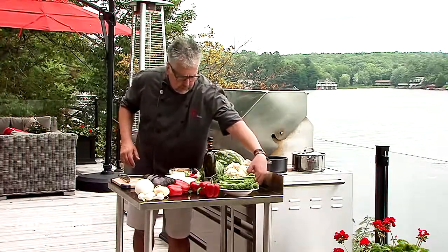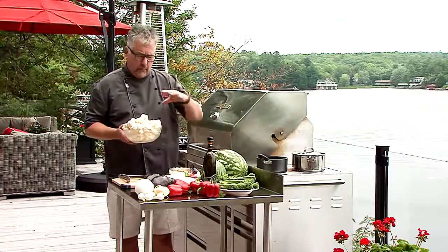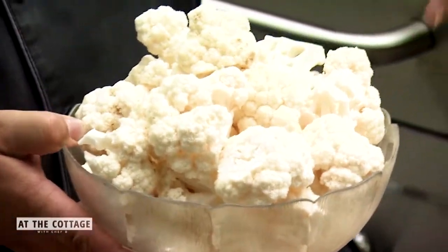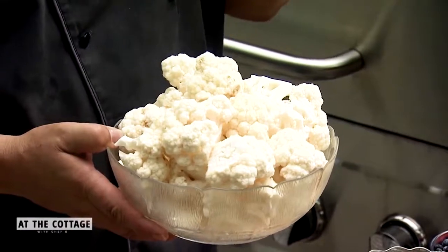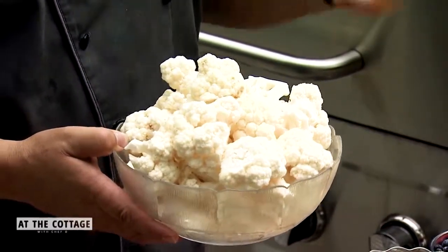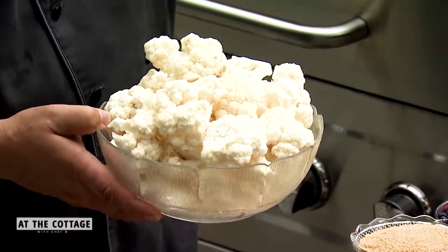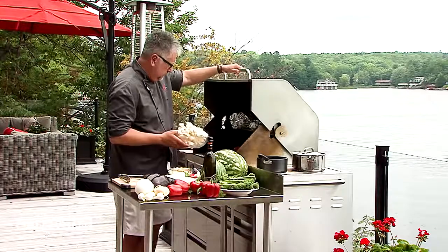And then we're gonna take our cauliflower. Now I'm going to surround our cauliflower around our garlic. Again, indirect heat. Too hot, it's going to burn too quickly, and then you're going to have a really burnt, bitter taste versus the sweetness when you roast off your vegetables. So here we go.